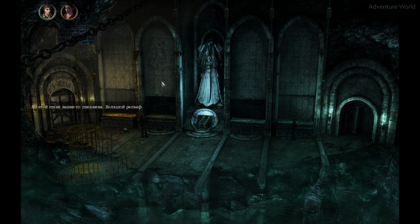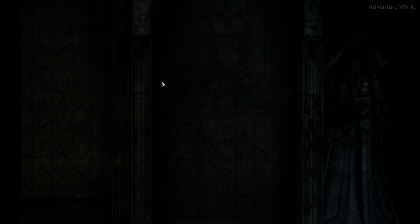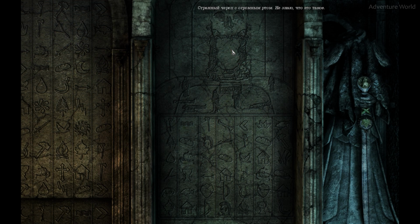There's something different about this tablet. There's only one of these reliefs here. A strange death's head with a huge mouth? No idea what that's supposed to be. 7 people standing around the place. Oh no, 3 of them are lying down. Are they sleeping or are they dead? A whole load of symbols. Fish, crown, no idea, bones, and so on.